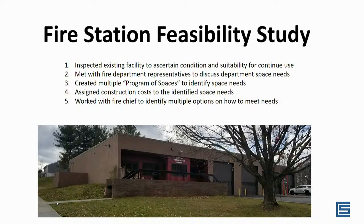Following that, we met with the fire chief and his staff to get a good understanding of what their needs were, what their struggles were, what their long-term goals were, so that we could put together what we call a program of spaces, which would be a list of individual spaces and the needs of the department. And we'll look at that very specifically in just a moment. And then we looked at how we could actually meet those needs and assign construction cost to those needs. So what we want to do tonight is walk through some of this information.